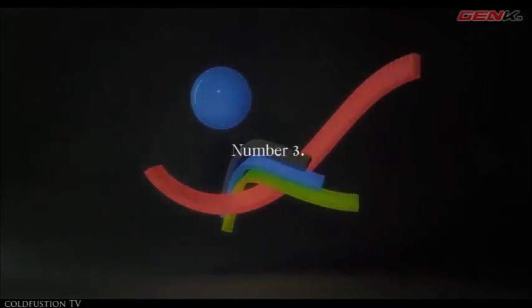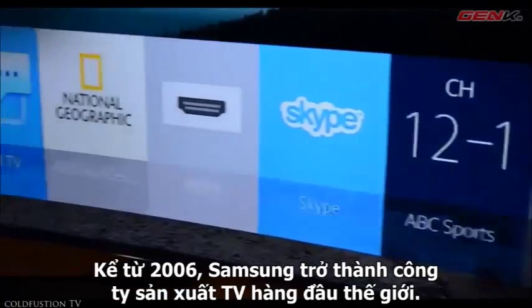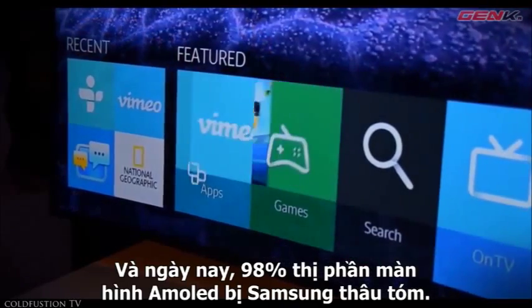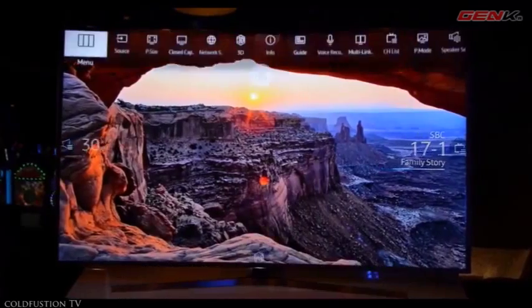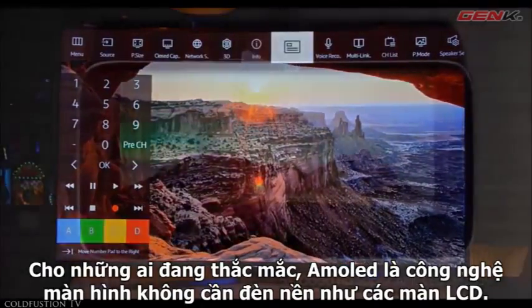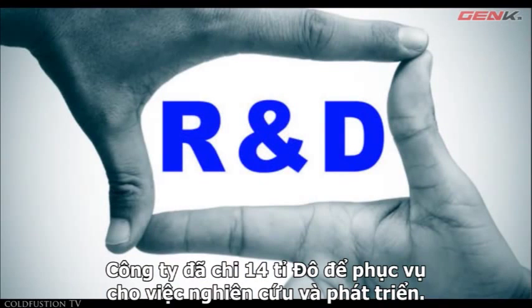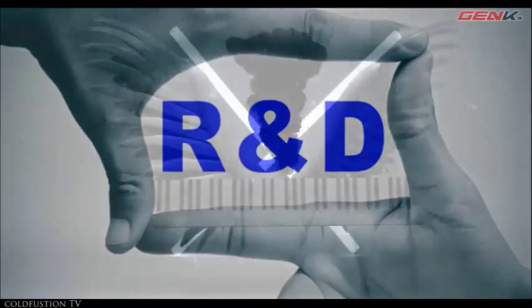Number 3. Starting from 2006, Samsung remained the largest television manufacturer in the world. They are also the largest manufacturers of LCD panels, and today, 98% of the AMOLED screen market is dominated by Samsung. For those of you wondering, AMOLED is a type of screen that doesn't require a backlight like typical LCD screens. Number 2. The company spent $14 billion in research and development in just 2014 alone.